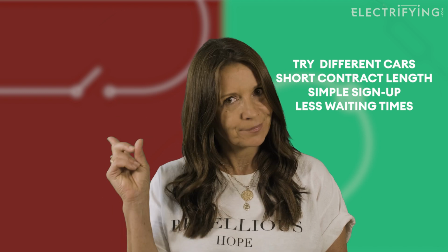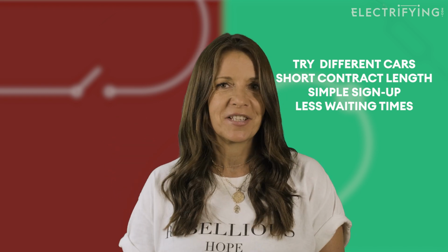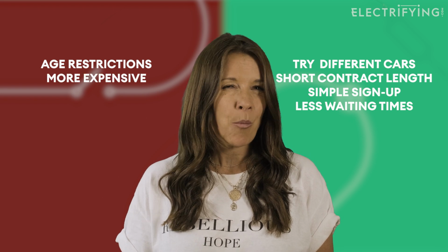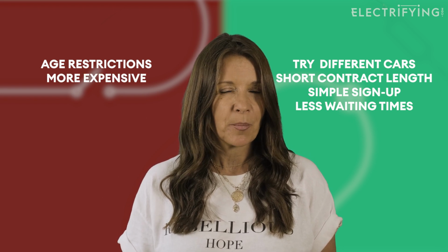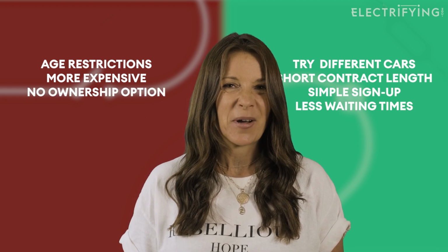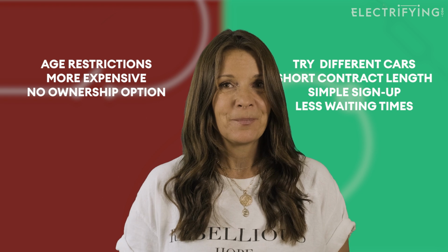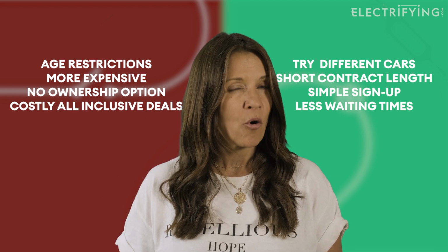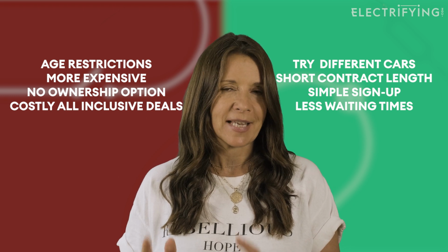And the negatives. Most car subscriptions have age restrictions about who can use them. They can work out more expensive over a longer period, so do your maths. As with a lease, you're not going to actually own the car at the end. And the convenience of all-inclusive deals can work out more expensive than paying for everything separately.